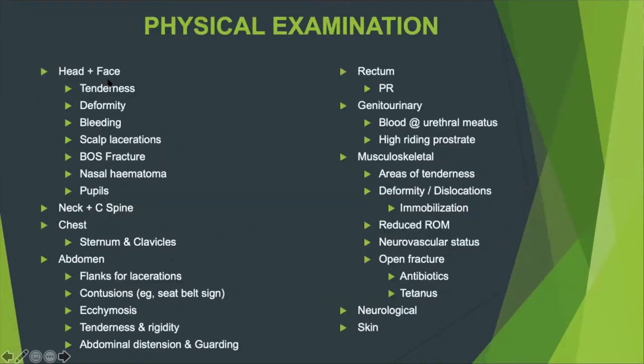Physical examination, head to toe, we've spoken about most of these things. Just remember, early antibiotics, tetanus, give 3, take 3, your sepsis bundle, serial blood gases, check your lactate. If they've got a massively distended abdomen and it's not fat, there is blood in that abdomen. All right, so surgeons need to be around. And the other catheter contraindication is a high riding prostate, which till today I have never seen. So I have no idea what it looks like other than in a textbook.